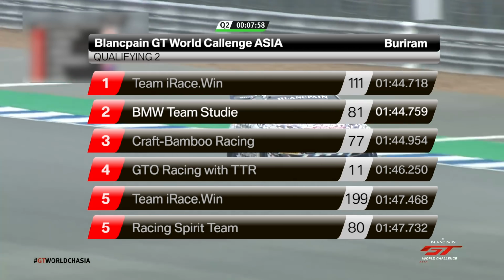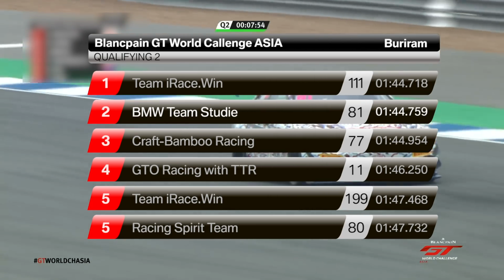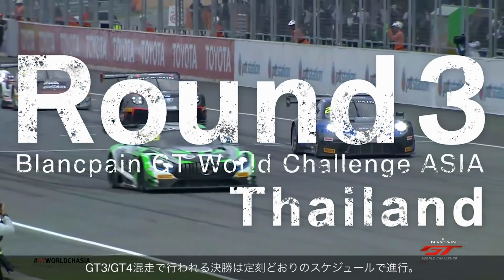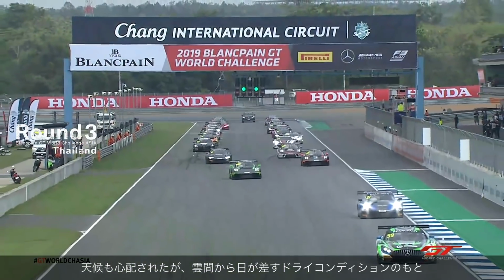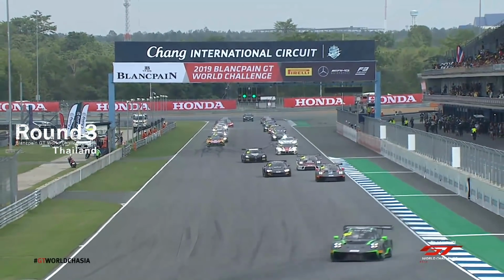Tight out on the circuit. Loads of space for the BMW driver, but Jean-Marc Merlin really had to brake very late indeed to get into turn 5, going past one of the 2. Lights go green and the drivers kick off onto their formation lap. It's looking strong for Porsche with 4 cars in the top 6 positions, an Audi and Mercedes.